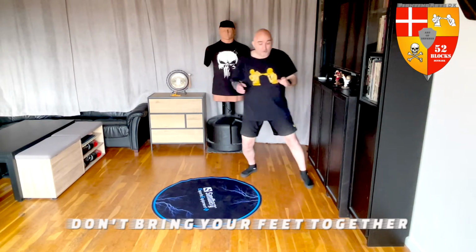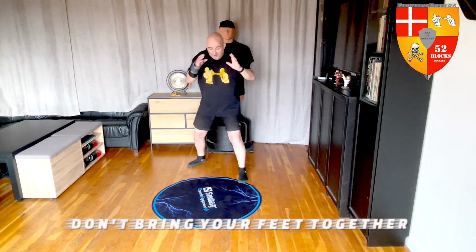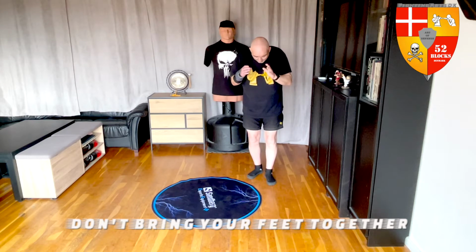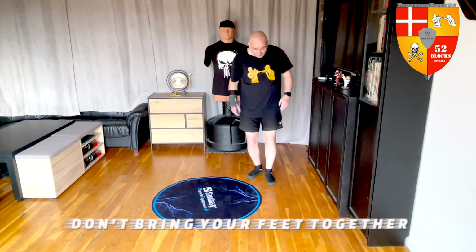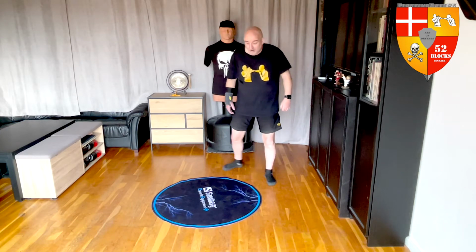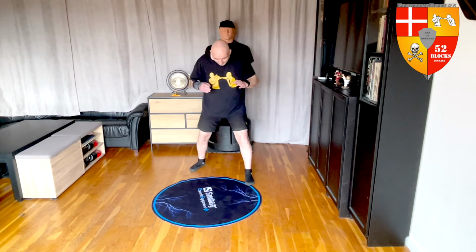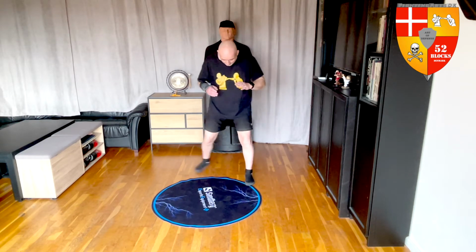When you hit, you move. But it's not a good idea, because if I'm moving like this and my opponent is striking right at this point, I don't really have much balance here. My feet are together. I'm in a weak position. So what I would much rather do is move not this close, but this close.